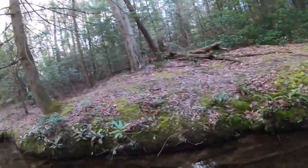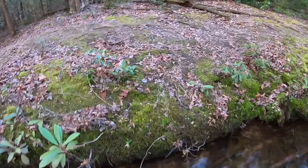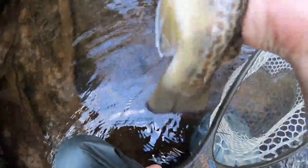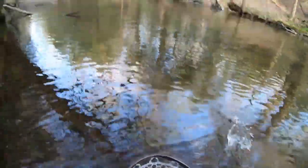Is that a wild brown? Perhaps. Actually, that might be a stocker. Who knows? Either way, fifth brown. Let's get the hook out of him, take a look at him. Oh. So I will say this is definitely the best looking fish today. I still am pretty sure. Yeah, it's still a stocker. Best looking fish today there. Not bad. Not bad. Get out of here, bud.